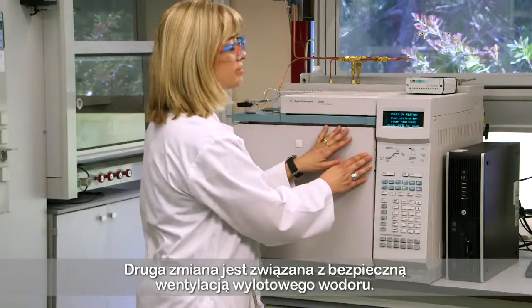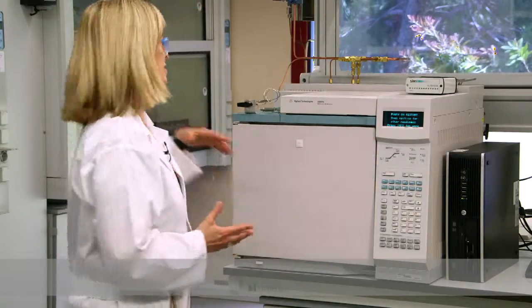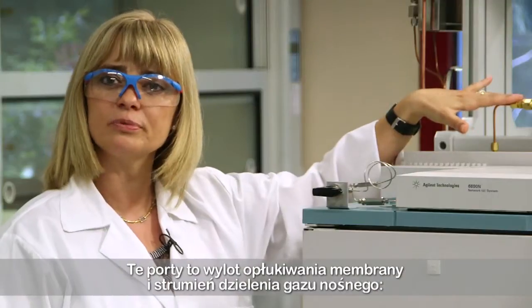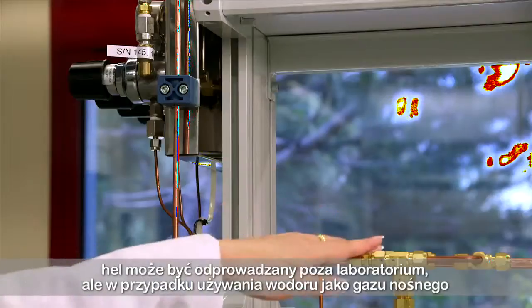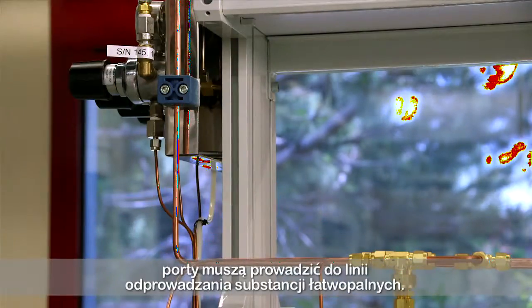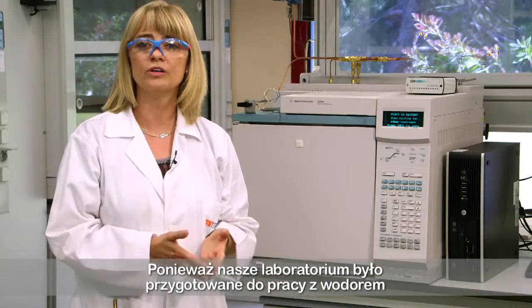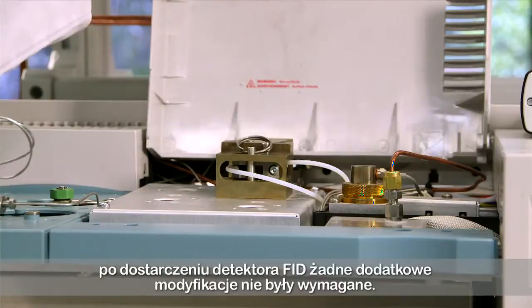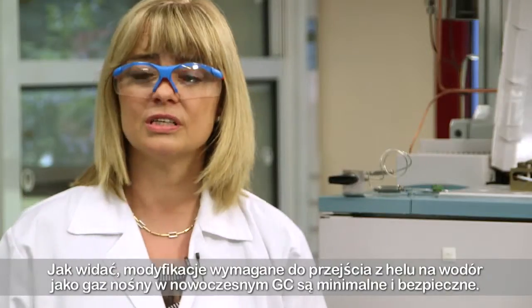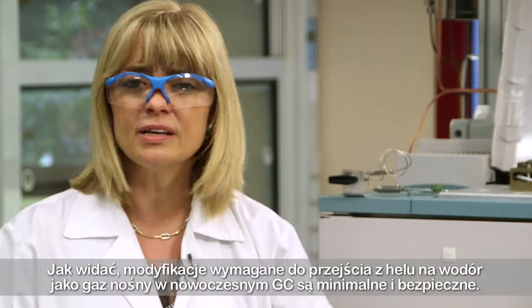The second modification is related to safely venting any hydrogen outlet stream. These ports are the outlet of the septum purge and the split from the injector. When helium is used, it can be vented outside the lab. But if hydrogen is used as a carrier gas, these ports need to be connected to the lab's flammable vent line. As our lab was already prepared for working with hydrogen with the supply of the FID detector, no further modifications were required. As you saw, the modifications to move from helium to hydrogen as a carrier gas are, in a modern GC, minimal and safe.